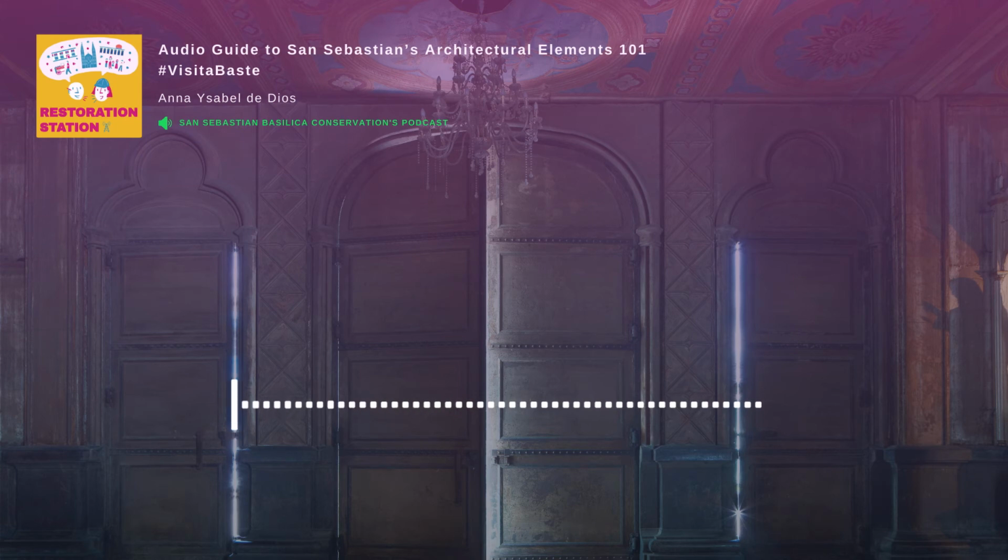A rib vault ceiling takes its name from what it looks like. Other structures have different kinds of vault ceilings, like the stellar vault, which takes its name from the star-like shapes the frame makes, and the fan vault, which looks like a fan.